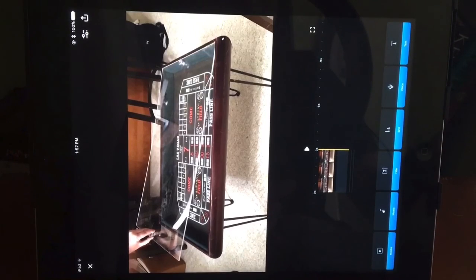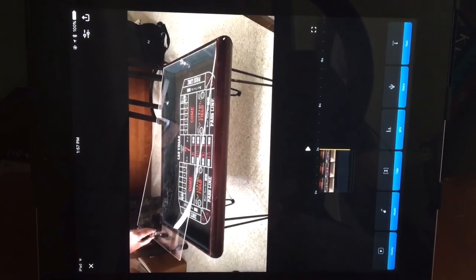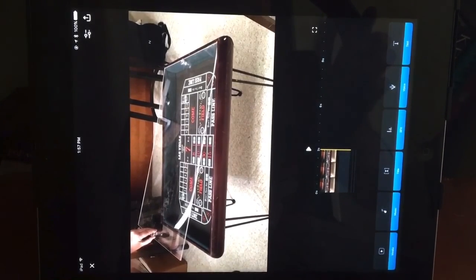It's free on the App Store. You can pay for the extended version if you want, but you don't have to. It's all about just using whatever basic stuff you can to make the best content that you can right now.